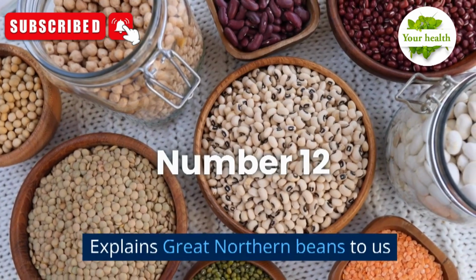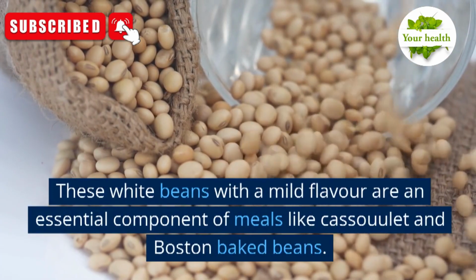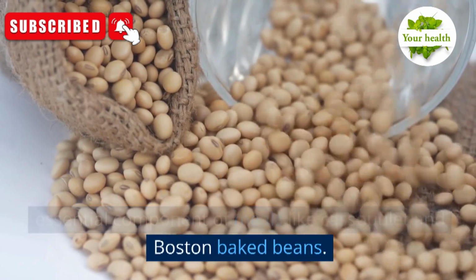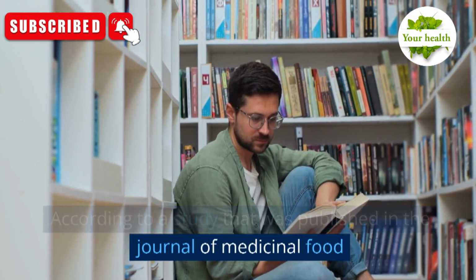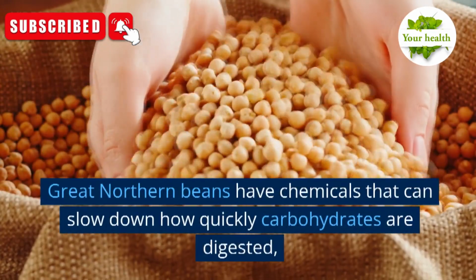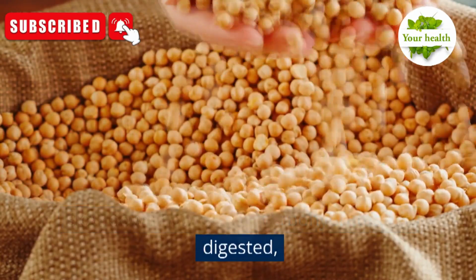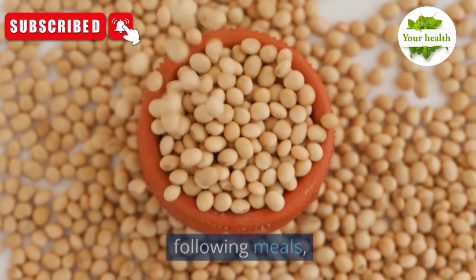Number 12 is Great Northern Beans. These white beans with a mild flavor are an essential component of meals like cassoulet and Boston baked beans. According to a study published in the Journal of Medicinal Food, Great Northern beans have chemicals that can slow down how quickly carbohydrates are digested, hence assisting in controlling blood sugar rises following meals.